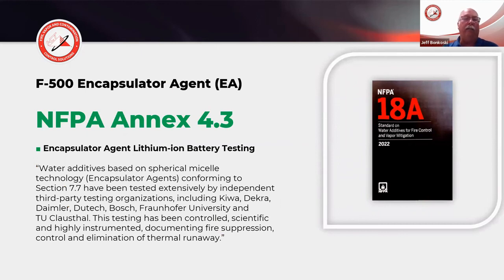People are constantly looking for solutions. Again, I'm going to go back into NFPA 18A, and when we look at NFPA 18A, we go to Annex 4.3. Here in an NFPA standard, and I believe it is the only standard currently that has any information on extinguishing a lithium-ion battery, you'll see that it's agents that conform to the 7.7 standard that have been tested in this annex material. The testing has been done by independent third-party organizations that include Kiowa, Dacra, Daimler, Deutsch, Bosch, Fraunhofer University, TL Clausel, and the list continues.